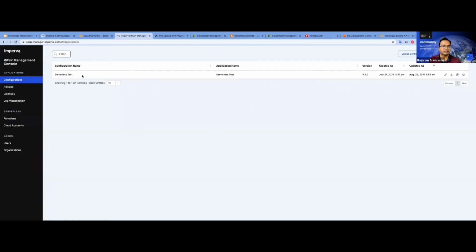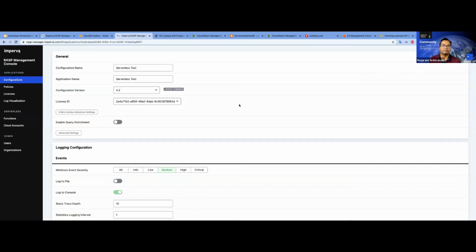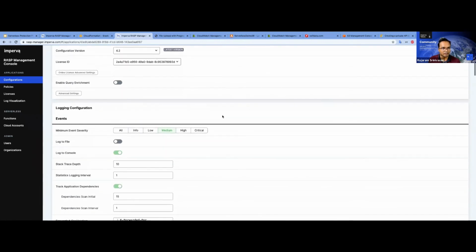This is what I'm having right now, a starter config. It basically has a bunch of knobs and buttons that you could use to turn on or turn off security features. And also more customizations on, for example, where the logs need to go and stuff like that. So this is all general stuff.